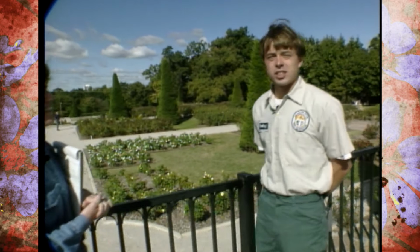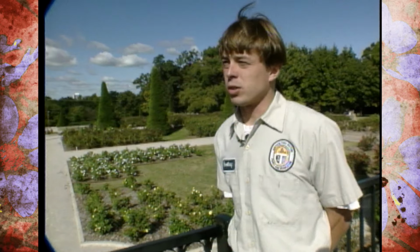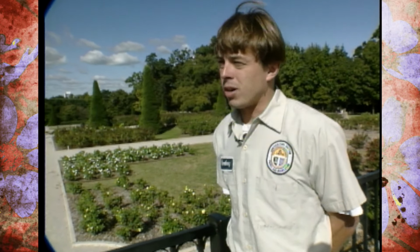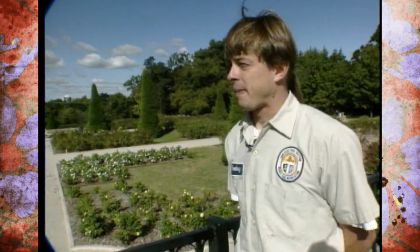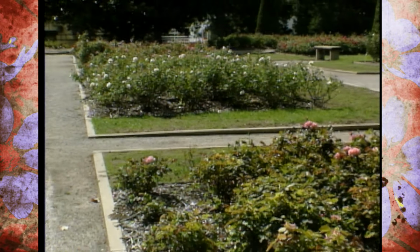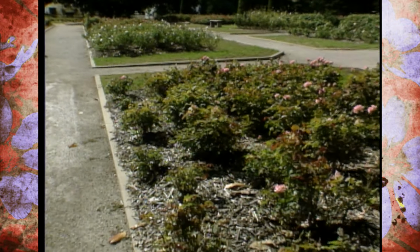This garden is 61 years old. It was inaugurated in 1934, and our first rose was planted in 1935. So it's been here quite a while. Quite a while. Now, the roses themselves aren't that old, though. No, no. Now, we do have some varieties that are still in the garden from when the garden was built, and we still have that variety here.